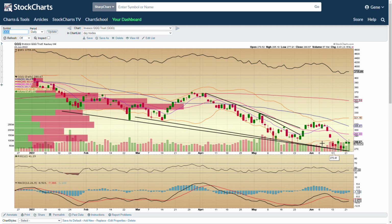The Q's are trying to bounce off this wedge right into the nine moving average. Decent volume yesterday, better than the day before, but that wick right there is a sign of rejection. We need to take out that nine. I do believe we possibly gapped over that this morning, or pushed over that this morning.